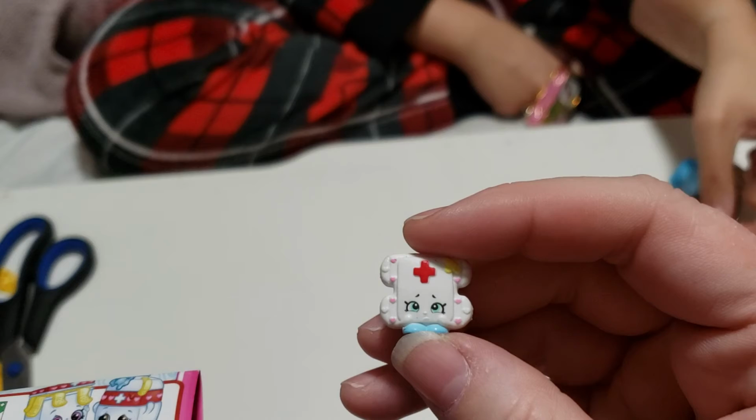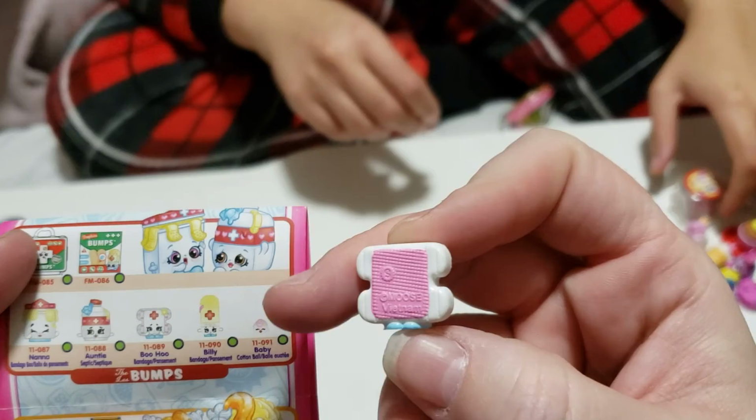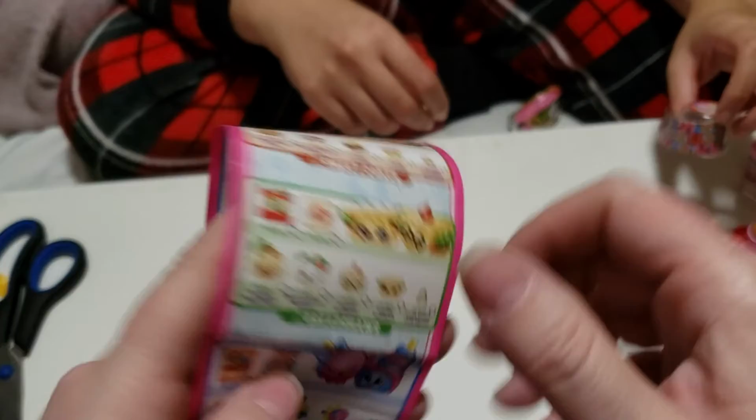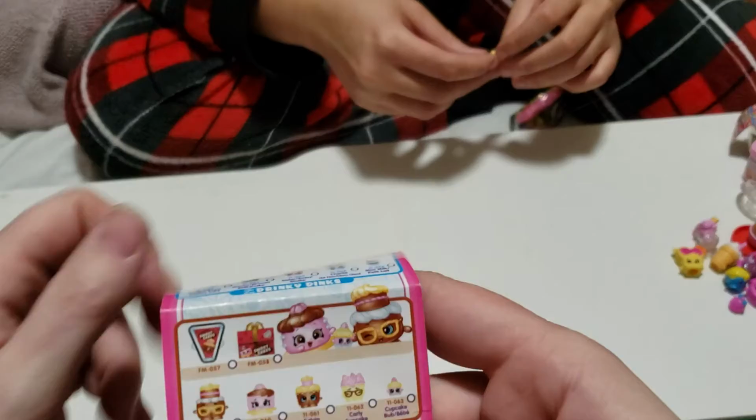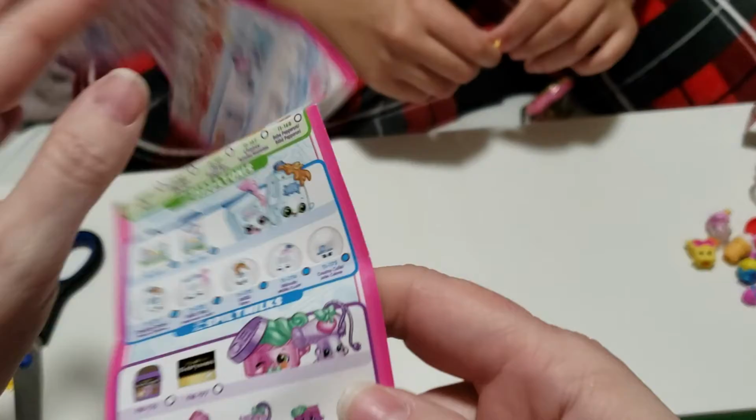Oh, what a cute name. Boohoo Bandage. You're so cute. Oh, look at the back. Got a little bandage. What I was thinking that was funny is if you look at these on here, let's see here, oh, it's on this side. Nope, it's on this side, it's so confusing.